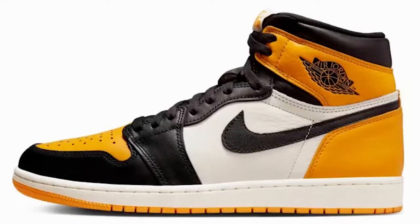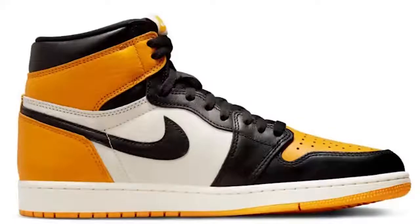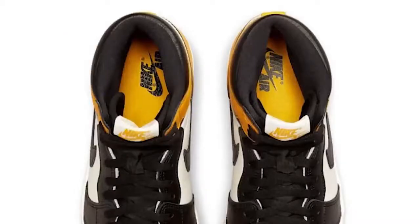Now I know there's been a lot of hype behind Air Jordan 1s, and honestly, I'm really surprised about this one. We got the Taxi Air Jordan 1, and these are hitting just over retail price as well, right under that $200 mark. But retail on Jordan 1s used to be 170, pushing up to 180. But either way, these are a very affordable price to get right now.